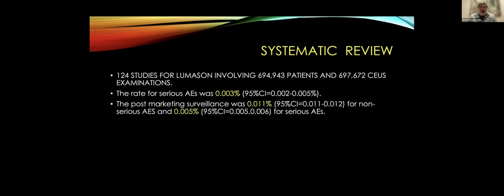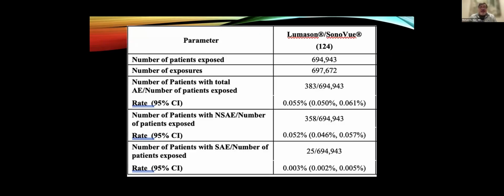So there were 124 studies involving 694,943 patients with almost 700,000 ultrasound examinations. The rate for serious AEs, as listed here, is extremely small. And we also looked at post-marketing surveillance, which was a little higher, obviously, because people are reporting these and may not be reporting the ones that did not have it. And again, when we look for serious AEs, a very, very small number of patients, as listed here.